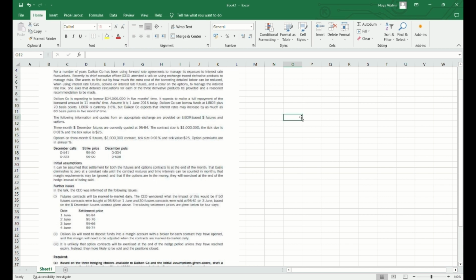They expect that the interest rates may increase as much as 80 basis points in 5 months' time. Okay. So, based on the current interest rate, the borrowing cost is equal to 34 million. I'll just write it without the zeros, into 3.6 plus the 70 basis points, because it's LIBOR plus 70 basis points. So 3.6 plus 0.7 is 4.3. So into 4.3%.